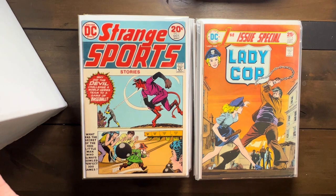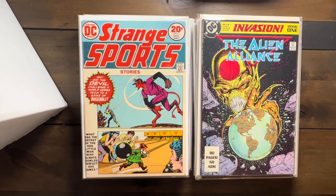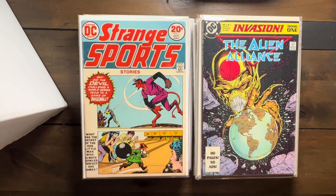Let's see. Pull another chunk of these out here. We'll leave it at that. Set these back. Alien Alliance, book 1. I don't know if there was a book 2, to be honest. I have not looked that far into it. All I know is that McFarlane did this when he was on DC. So if you ever see this, pick it up. It's a little sleeper key.